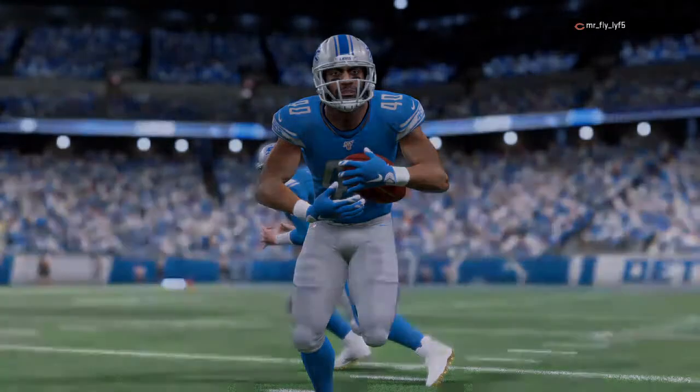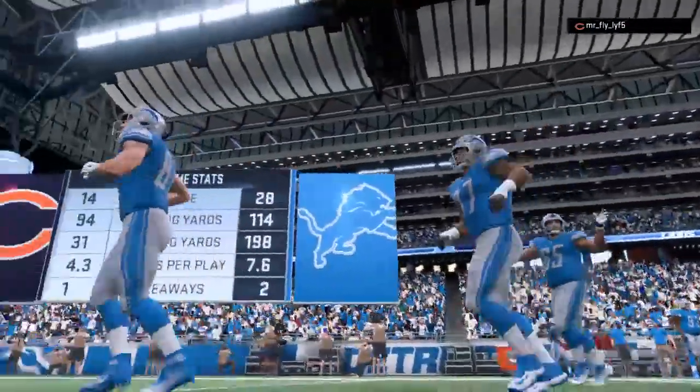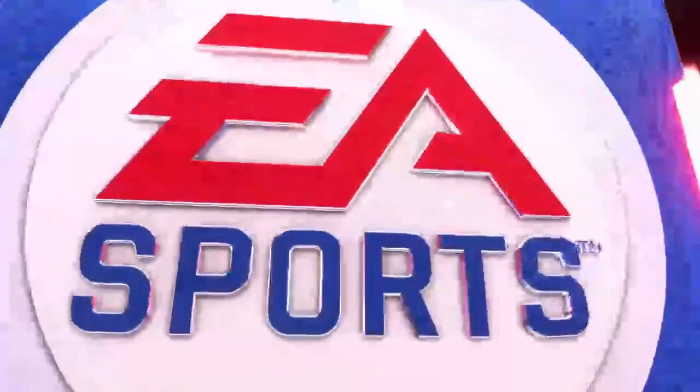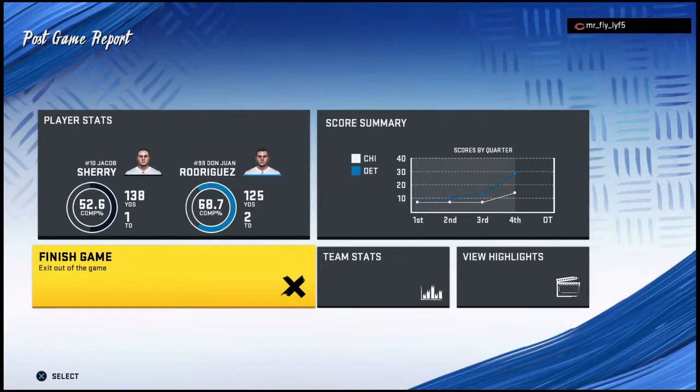I just thought two words for this ball game: methodical and predictable. And both of them came together. So for the Lions, they remain as hot as anyone, 6-0 now through the first month and a half.